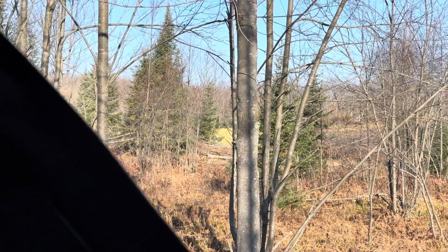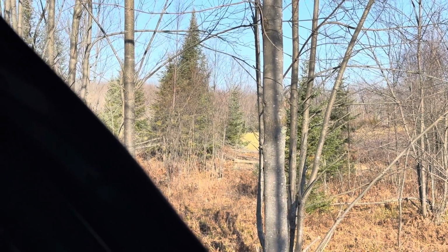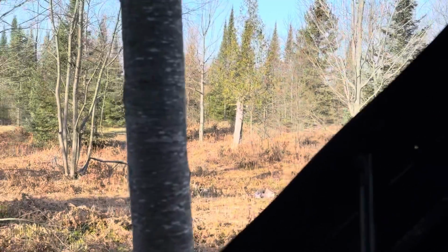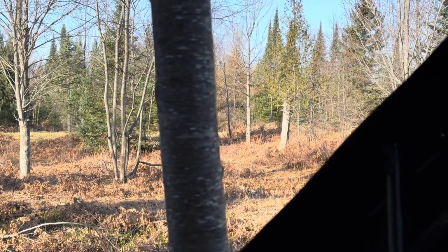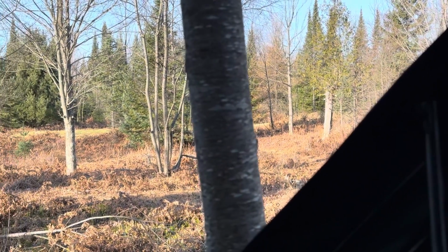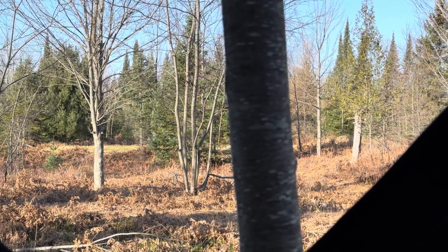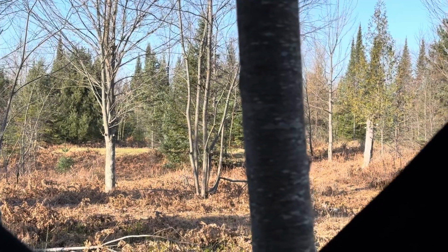And like I said, we're on the downwind side of a hinge cut bedding area right now, which is going to be back in here about 100 yards. I've got rubs and scrapes everywhere. We just had our first buck come through, a 6-pointer that actually came downwind of us.